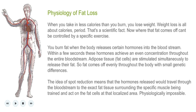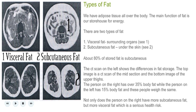The idea of spot reduction means that the hormones released would travel through the bloodstream to the exact fat tissue surrounding the specific muscle being trained and act on the fat cells at that localized area. This is physiologically impossible. I love this slide.